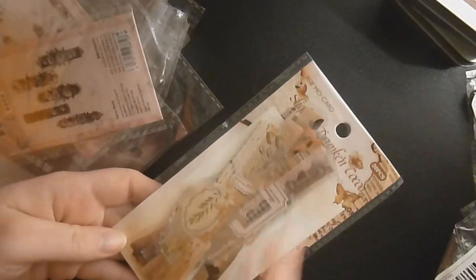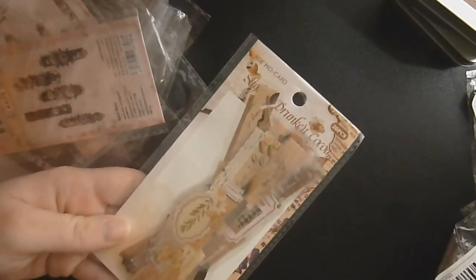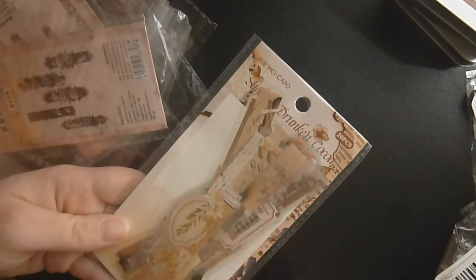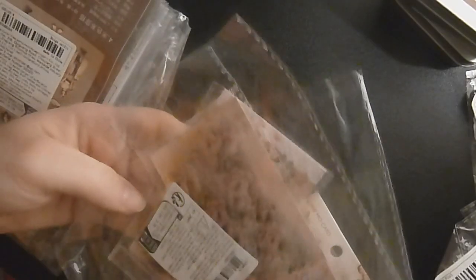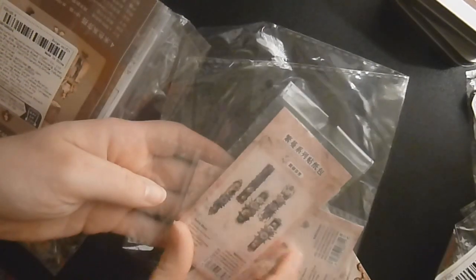And these are some more of those, you can't really see them, but they're sort of like junk journal style, I forget what I just called them, page edges. But yeah, and then we've got some more here that are very floral.